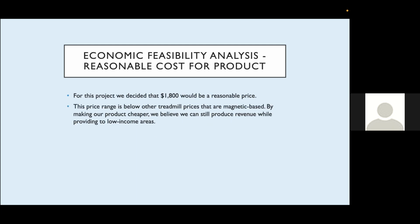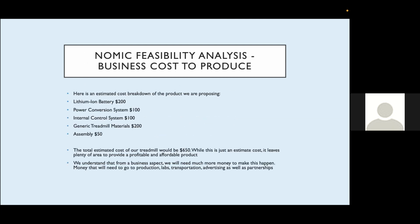So our economic feasibility analysis: a reasonable cost for our product we think would be $1,800. This price range is below other treadmills that are magnetic based. By making our product cheaper, we believe we can produce revenue while providing to lower income areas.